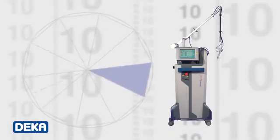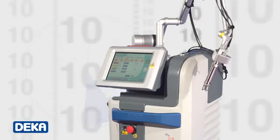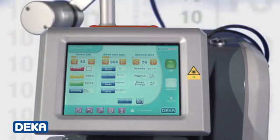MonaLisa Touch is the great innovation from Deca. MonaLisa Touch fights the negative effects of vaginal atrophy during menopause using Smart Excite Square, a special laser that, thanks to a special Deca pulse, can reverse the biological clock of the vaginal tissue.